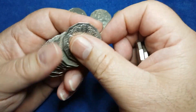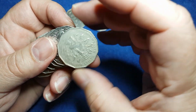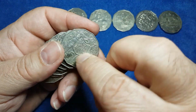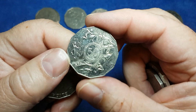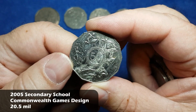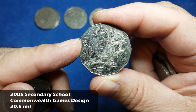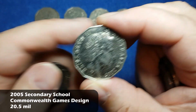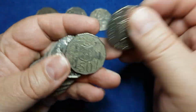So we can go on to the second roll. And if I can stop talking, we might speed things up a bit, but as I say, when we see a new coin, I'll let you know what it is. Like that one, that is the 2005 secondary school student competition winner for the Melbourne Commonwealth Games of 2006. It's a mouthful. Let's get on.